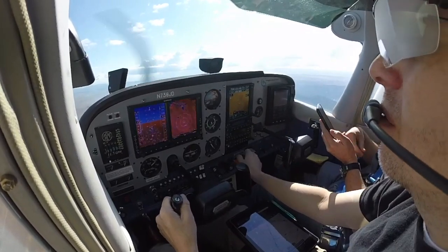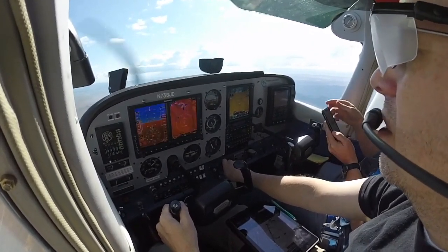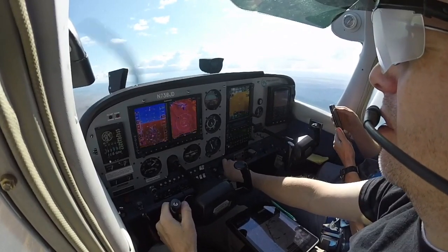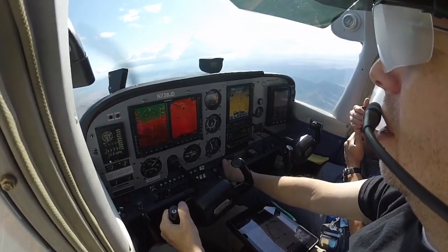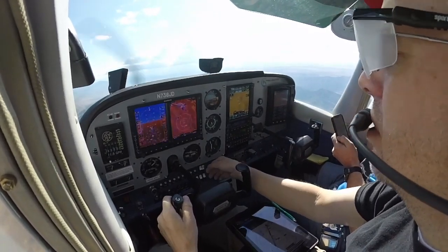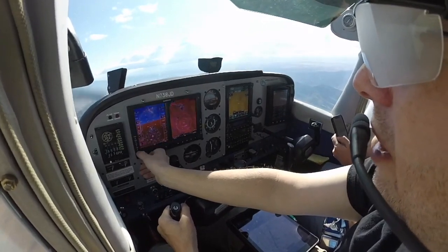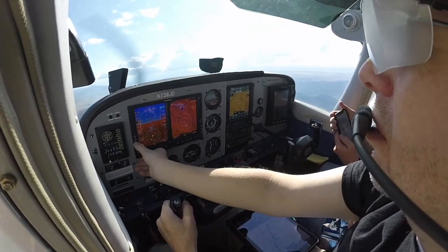What altitude are you going to climb to? 10.5. That should be right for our direction for VFR. Actually, it should be 11, we're going east. Southwest 1204, contact Salt Lake approach. Okay, we'll go 9.5. 9.5 should clear us over the mountains fine.